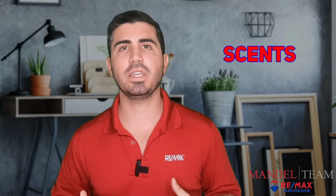Number 3 is scents. Sometimes people get nose blind to some of the scents that they have in their house. If you cook with a lot of spices, you may not smell it, but it may be the first thing that some people smell when they walk in the door. So sometimes, lighting some candles, some vanilla scent is always really good. Just making sure the home smells clean and fresh.